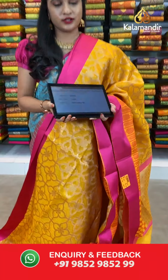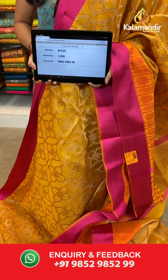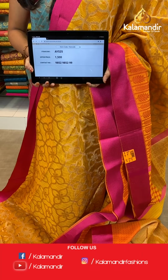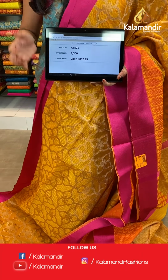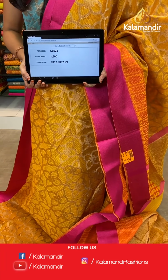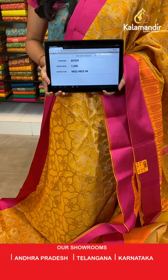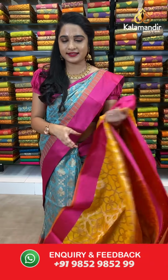To know more about this beautiful sari, sari code AY525 and actual price 1500, offer price buy 3 sarees at just 3500 rupees and buy 2 sarees at just 2500 rupees only. To book this sari, take a screenshot along with the code and send it on our WhatsApp number 9852985299.